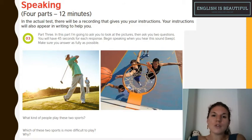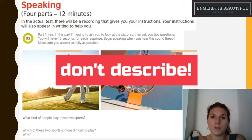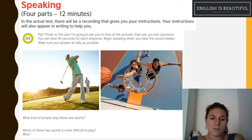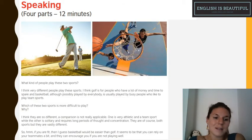Okay, you have to try to compare the photos or compare what you see in the photos and answer the questions. So it's important to direct your answer to the questions straight away, immediately. Don't start describing the photos. You don't have time. So you could start, well, here's an example.